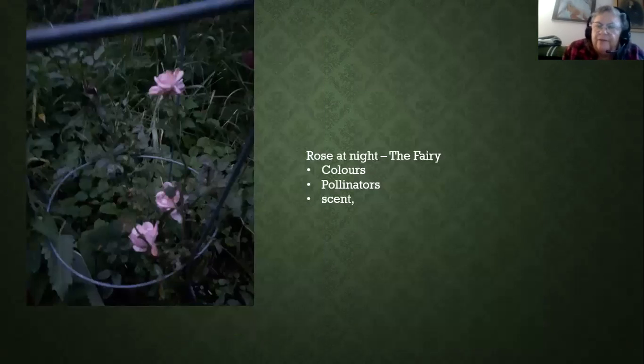Here's the fairy. The fairy was an AAS winner several years ago. I like her because she's tiny and sweet. And you can see here at dusk, she's just glowing against that dark foliage and the nondescript weeds we won't talk about. And she's doing very well in the garden.